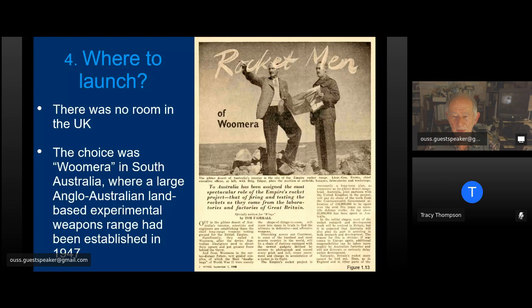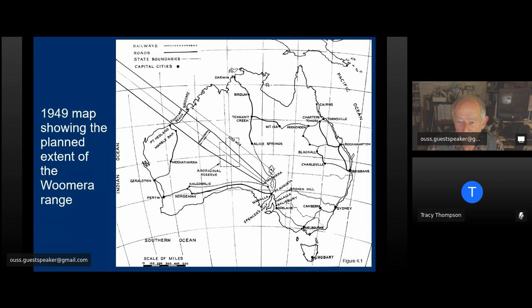And this map shows where it is, if I can use my pointer and if you can see that. The HQ for this Woomera range was at the Salisbury suburb of Adelaide. And during the height of the Cold War, there were a lot of people there, about 10,000. Then the Woomera village itself, the sort of outstation, was some 350 miles northwest of Adelaide itself. And then the actual place where the rockets were launched, the range head, was another 35 miles odd to the northwest of that.